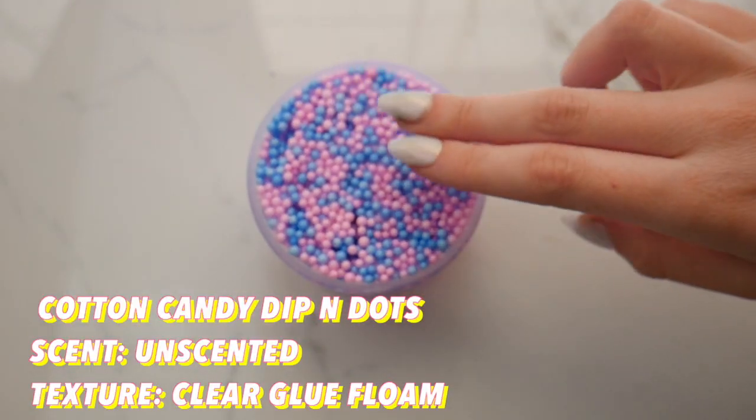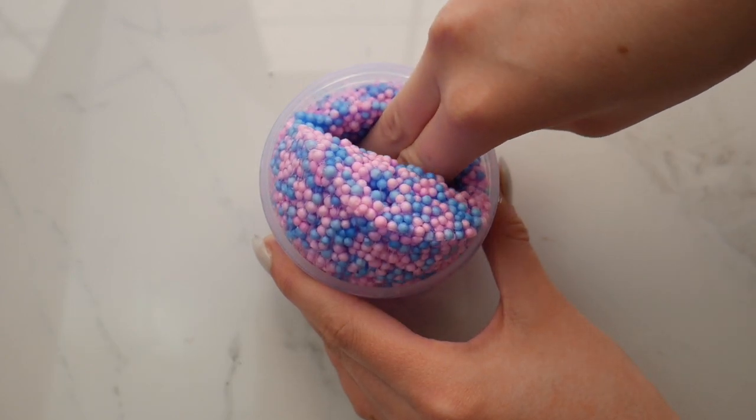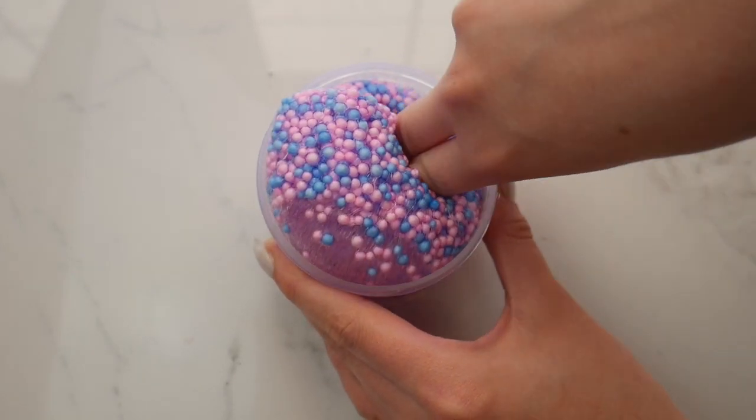First up, we have one of my favorites. This is a new slime called Cotton Candy Dippin' Dots. It is unscented and it is a clear glue floam. It looks just like the real Dippin' Dots and it's very crunchy and has amazing bubble pops.